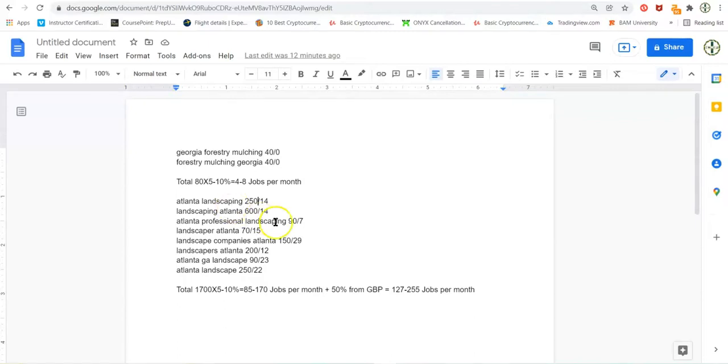And all of these Atlanta landscaping keywords, I only picked 8 of these, and there's probably about 20 of them. On average, 1,700 searches a month. If you take 5 to 10% of that, you're looking at an extra 85 to 170 jobs per month just from the SEO. And then if you use the Google Business Profile properly, it'll bring you 50% on top of that. And that amounts to about 127 to 255 jobs per month.